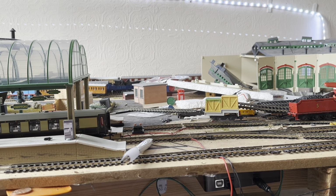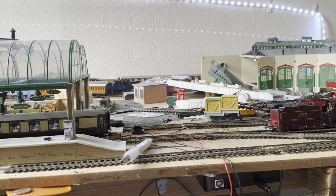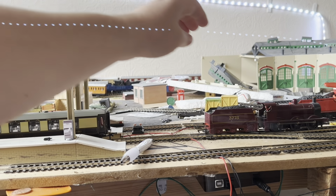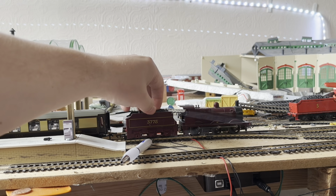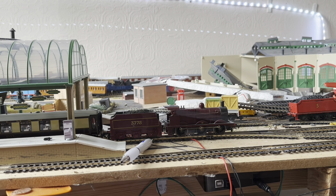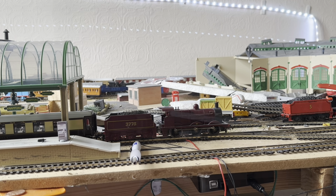So the next one we're gonna be doing is the Triang Dean 3F, and again, it's gonna be pulling the same amount of coaches as James was. He probably just needs a good run in. I'll let you do that for a couple of minutes before you couple up to your train. There we go. Right, so the Dean 3F is coupled up to it. Again, if it makes it past the pen, then that means this round's going to be a draw.